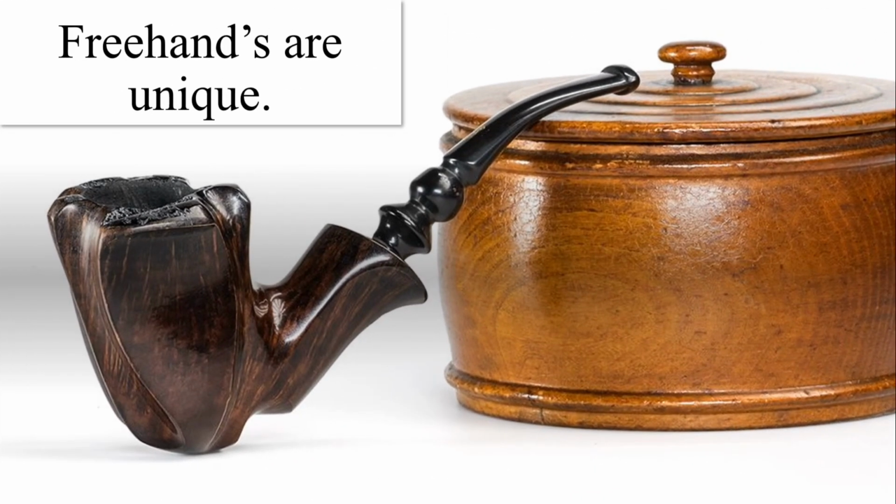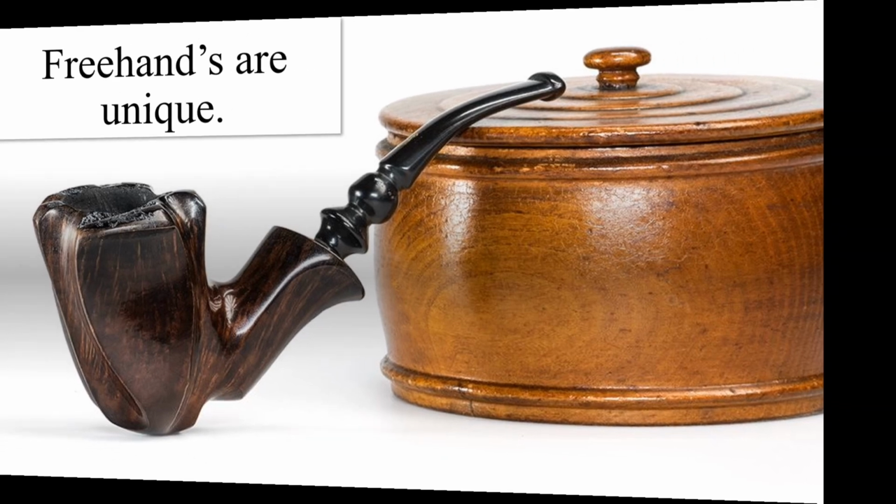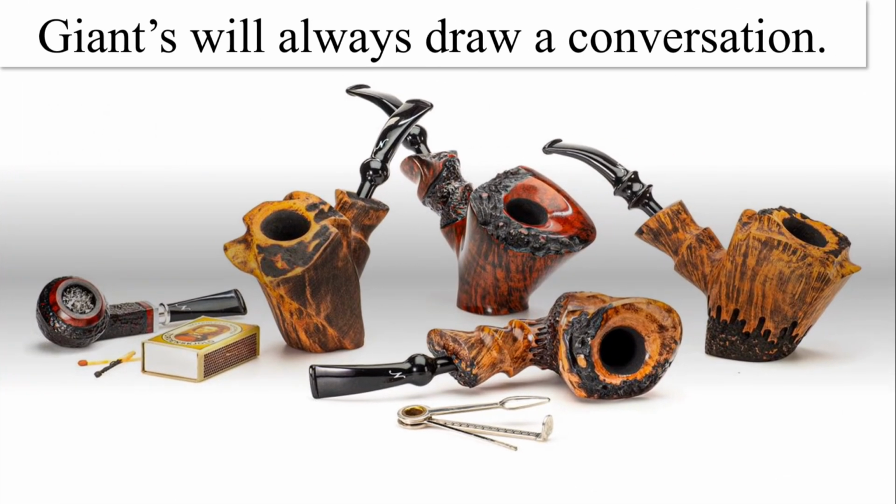Freehands make up another large portion of the available pipes from Nording. Each one is unique and really brings out the texture and flavor of the wood itself. Now, one of my very favorite lines is the Giants.